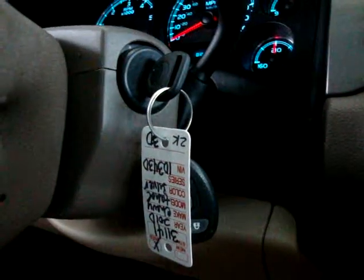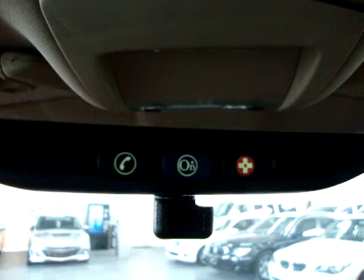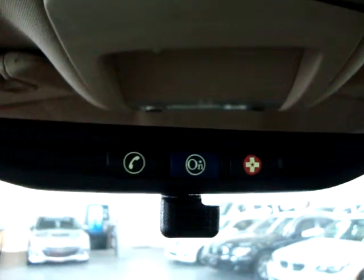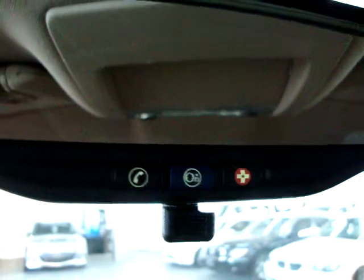You call the number, identify yourself, and once they know it's you, they will send an immediate signal to the car to get it open, which will save you a bunch of time and money having to wait for a locksmith and having to pay a locksmith. Also, if you press that blue OnStar button, if you're just plain old lost, you just press it and they'll give you turn-by-turn directions until you arrive at your destination.